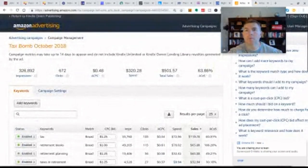And then here's all the keywords. So what I'll probably end up doing is disabling things like Roth IRA and 401k. I don't know why I only have 4 impressions there. I guess because, look, I got a sale on that actually, which is good. I guess because I'm already getting. So let's go back. I'll show you what I'm talking about.